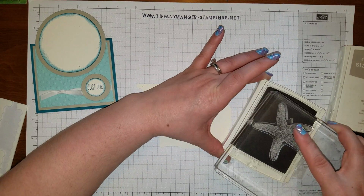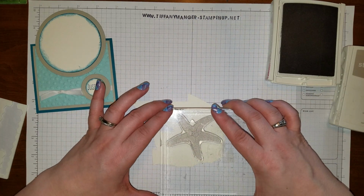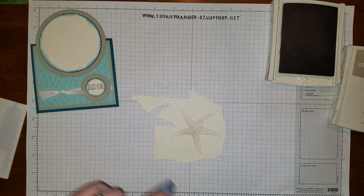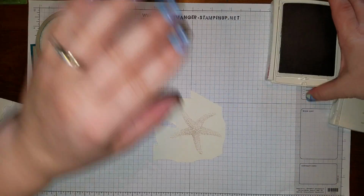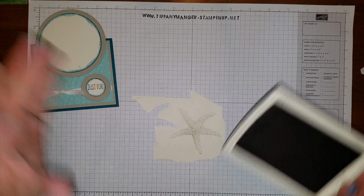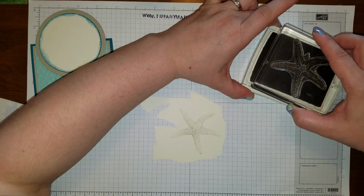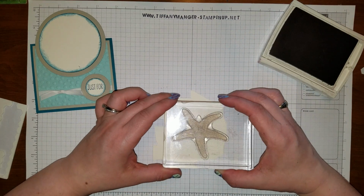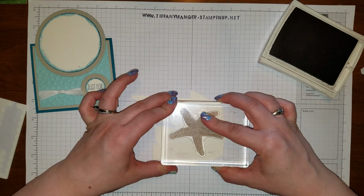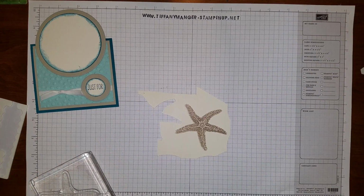You're going to ink this up. And just make sure the arrow is facing up. Give that a stamp. Alright. There was Sahara sand. Now we're going to take crumb cake, which is just a tad darker. We're going to take the number 2, arrow facing up, ink them up a little bit, and then you're going to line them up with your stamp that you just stamped. There you go. He's a little off center, but that's okay. He still looks starfishy.